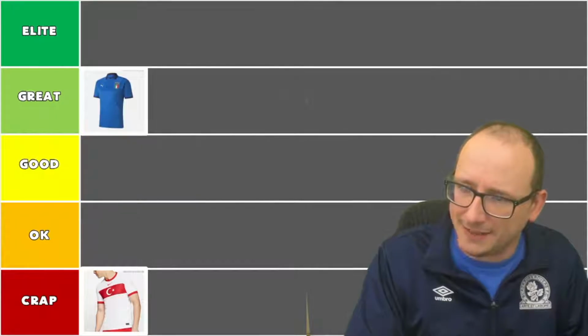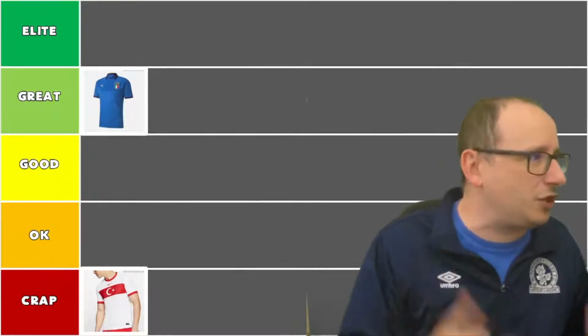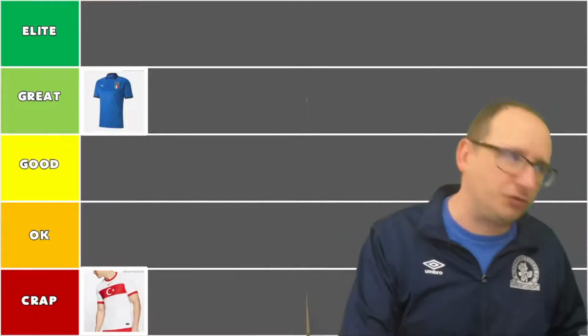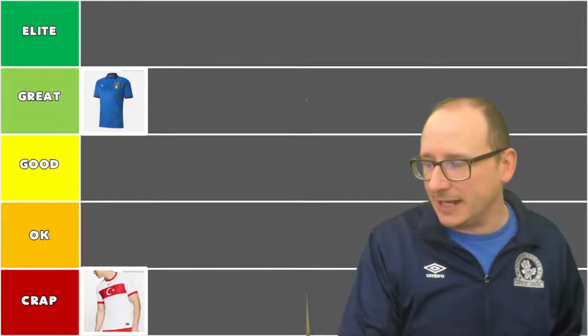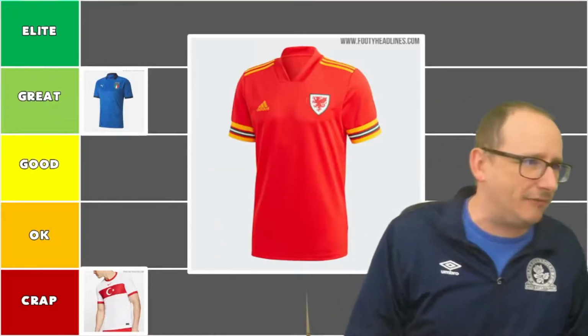When I do a tier list, I put all the really good ones in great, and then at the end of it, I will push maybe two or three, depending on the numbers, up to the elite column. But I think that's a credible shirt by Italy. Next up, we have Wales. Of course, it'll be donned by Aaron Ramsey and of course Gareth Bale.